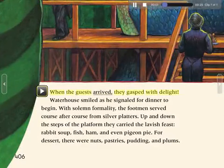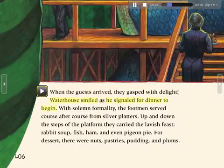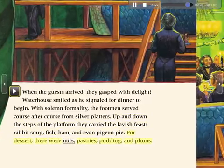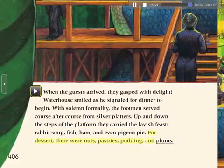When the guests arrived, they gasped with delight. Waterhouse smiled as he signaled for dinner to begin. With solemn formality, the footmen served course after course from silver platters. Up and down the steps of the platform, they carried the lavish feast: rabbit soup, fish, ham, and even pigeon pie. For dessert, there were nuts, pastries, pudding, and plums.